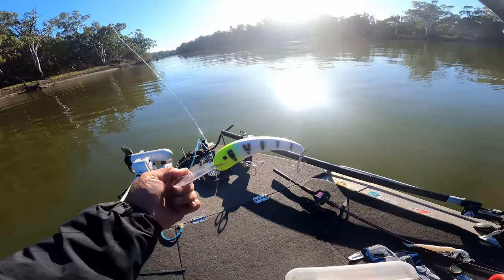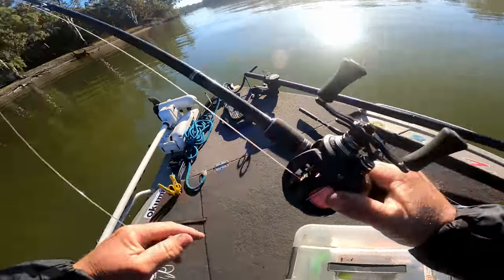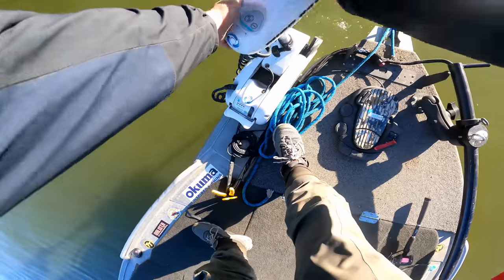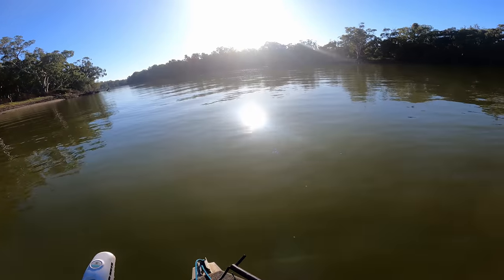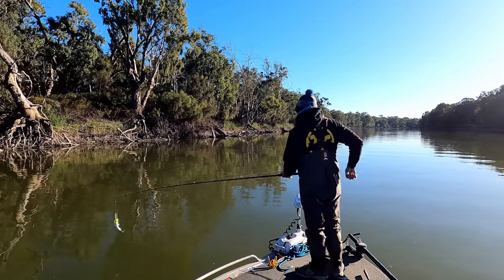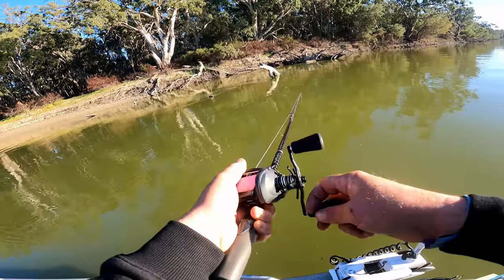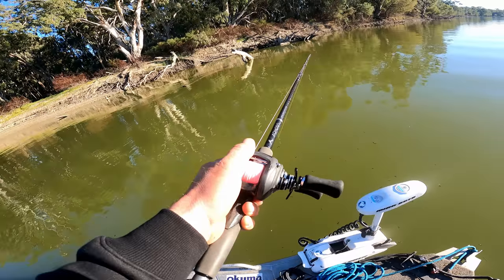All right, I'm gonna start throwing big AC. I've got a big spinnerbait rigged on the other rod. Komodo swimbait outfit, gonna get it done. Such a nice day. Bit of flow, but it's dropping. I don't mind flow if I know that it's dropping and the water clarity is good.